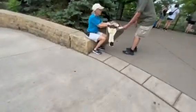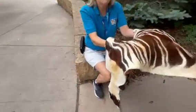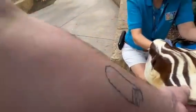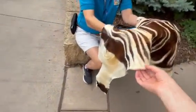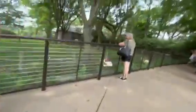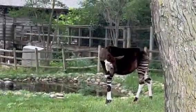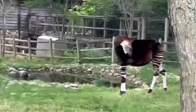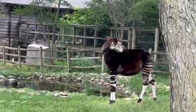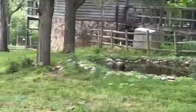Okay, so wait. They look like zebras, but they're only related to giraffes. Are these real? Is this real? Oh my gosh. What animal is it? There's one walking around right out there. There we go. Oh, there he is. They're kind of like zebras. That's not a sheep.